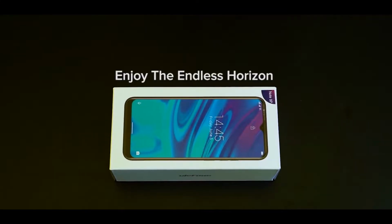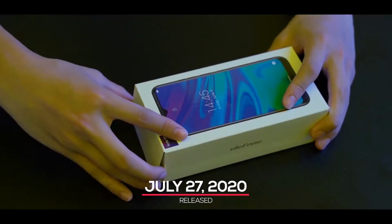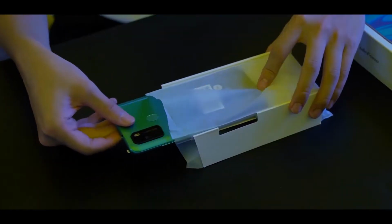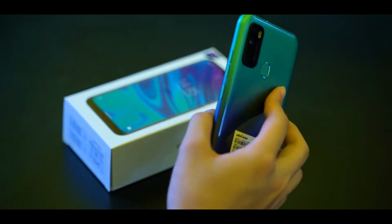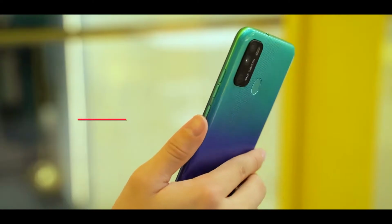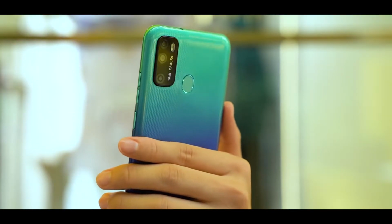First, we'll take a look at the Ulefone Note 9P. The Ulefone Note 9P was released on July 27, 2020. Not gonna lie, Ulefone has made some unusual design decisions with this one, which actually gives the Ulefone Note 9P a more pleasing appearance. Although the smartphone is made of plastic, the rear of the Ulefone Note 9P has a nice carbon fiber finish. It also features a gradient that gives the phone a unique appearance.